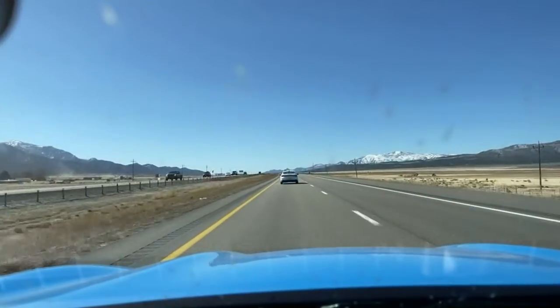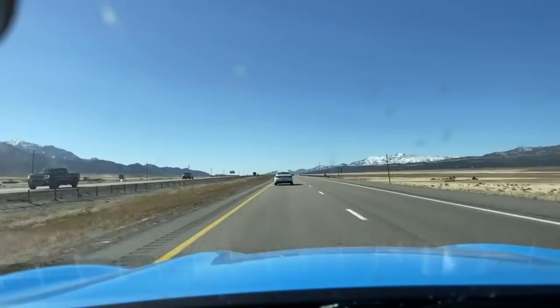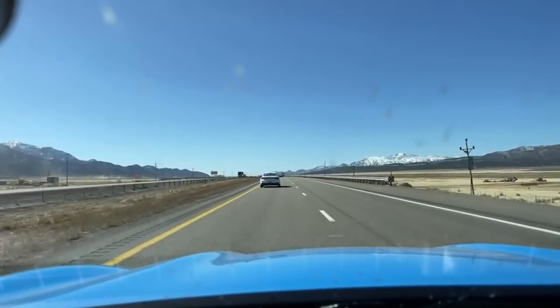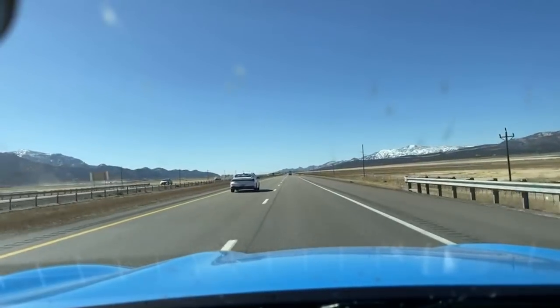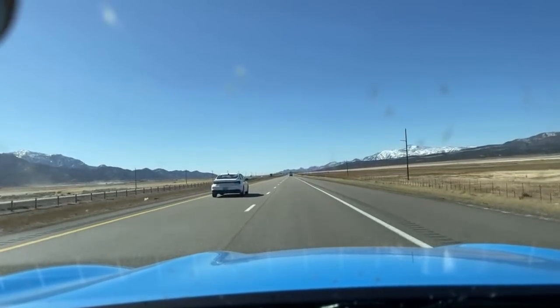All right, coming up on the new Hyundai Elantra, I believe, which I think is one of the first ones I've seen out in the wild. It looks like a rental car spec, pretty base. They're moving along at a pretty good clip. Let's get a little closer and check this thing out. Yep, that is the new Elantra.